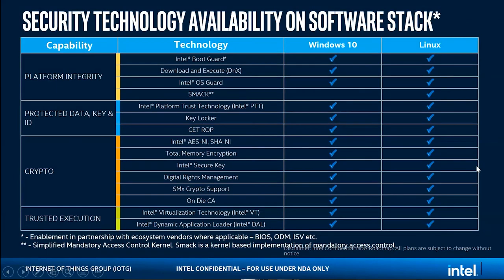Not only that, they also support Windows 10. All these platforms we just mentioned support Windows 10 and Linux, right? So all fully supported. Then you may wonder, how come Windows 10? This is more on management. Windows has its own management function. This one is some modified kernel on Linux, right? So only on Linux is the kernel modified.